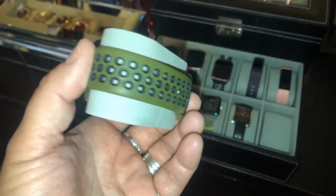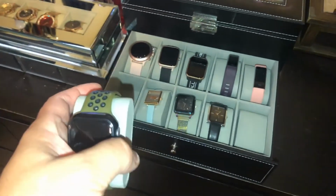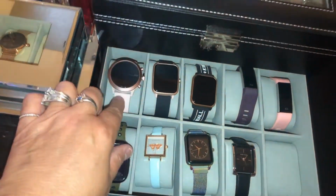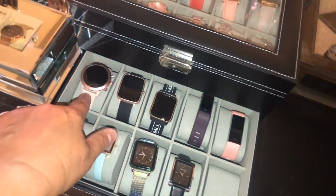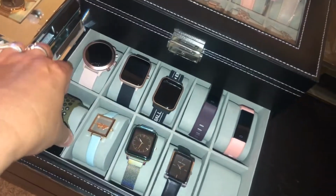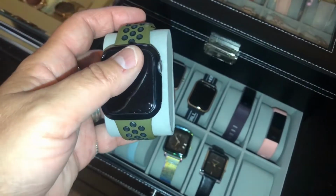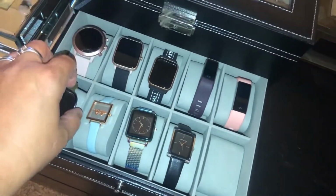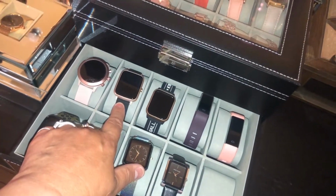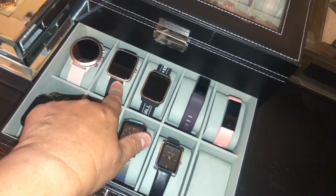So I have plenty of bands. When I first got this one, I bought all different color bands, all different styles. I don't have extra bands for the Michael Kors. I'm sure they have them, so I have to just look into that. These are a little harder to change. These on the Apple Watch are easier to change. I'll show you in a minute how you can change them. This one I got, like I said, from Amazon, and I did order a package set of extra bands, and I'll show you those in a minute.